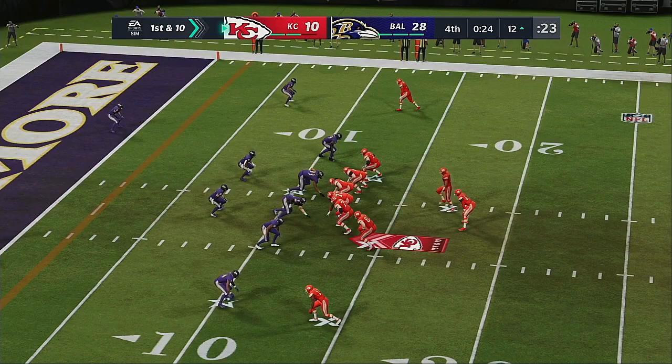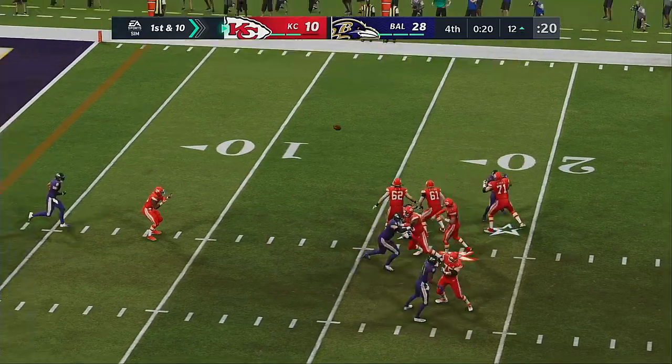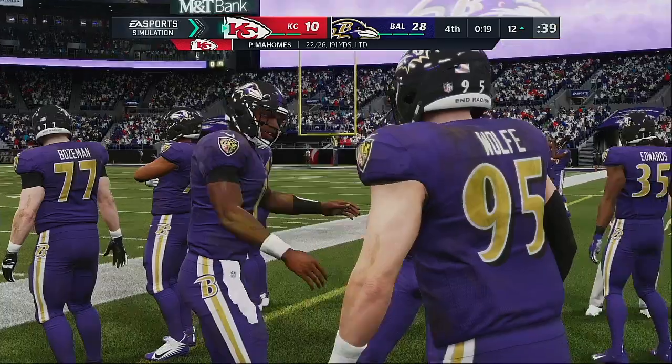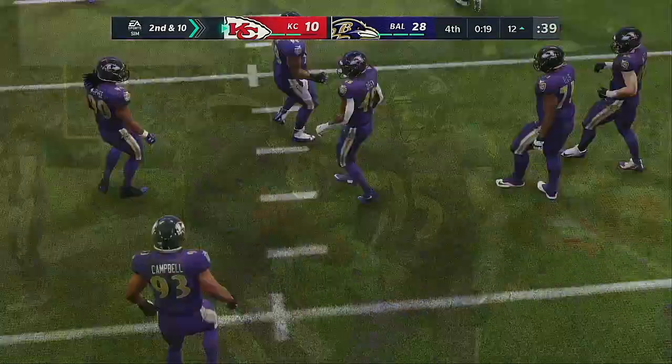From down at the 12, it's first and 10. Now it's Mahomes again. To the goal line, but it's incomplete. DeMarcus Robinson, the intended target on that one. That'll bring up second down.